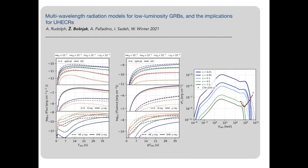redshifts larger than 0.1. Here I'm showing the flux and fluence as a function of observation duration for different choices of epsilon B. Also, the predicted observed spectra are shown for high luminosity gamma ray bursts placed at different redshifts. Dotted lines represent the spectra with EBL absorption, and the red markers show the minimal fluence nominally detectable by CTA for an observation duration of 150 seconds.